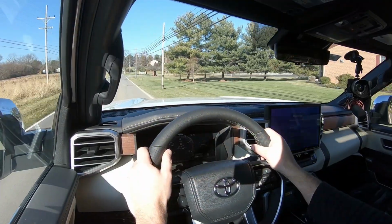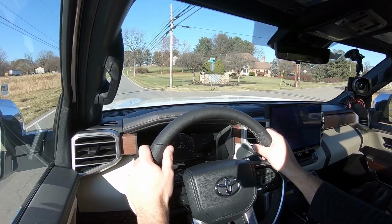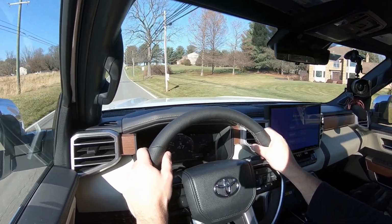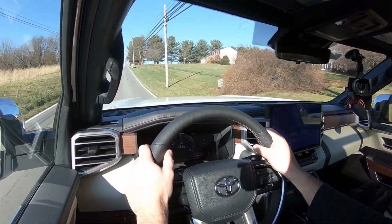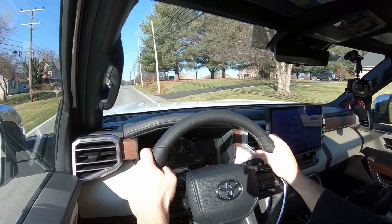Touching on visibility, I can see pretty darn good out the back. It pretty much looks like every other truck out there when it comes to rear visibility, so not going to have any issues there either. Rain sensing windshield wipers actually do come standard on the Tundra. What that is essentially, it's going to detect any kind of mist or rainfall. It's going to automatically turn on those windshield wipers for you, so it's just one less thing you got to worry about there. So nice little convenience feature.